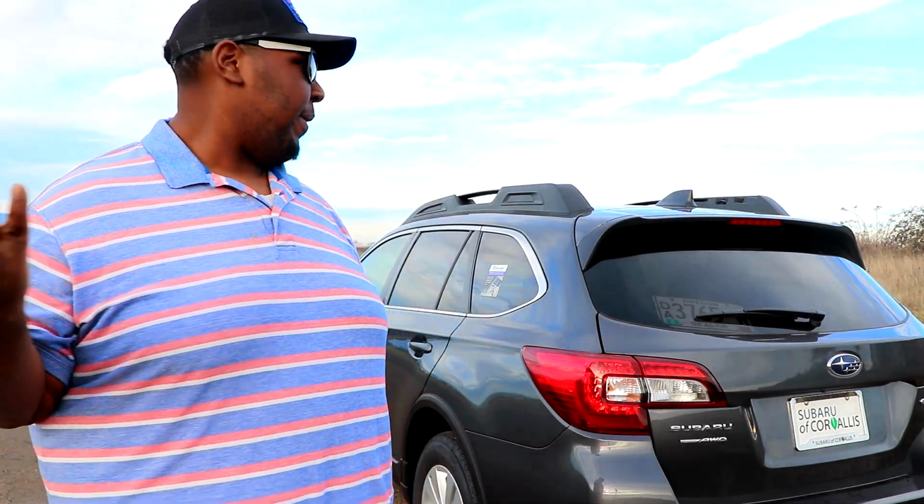The model I have right here behind me is the Subaru Outback Premium, and it starts at about $27,000, almost $28,000. It gets a lot of good standard equipment, but this one is loaded up. It has almost every option you can get on the Premium model. It has Apple CarPlay and Android Auto with the bigger 8-inch display.